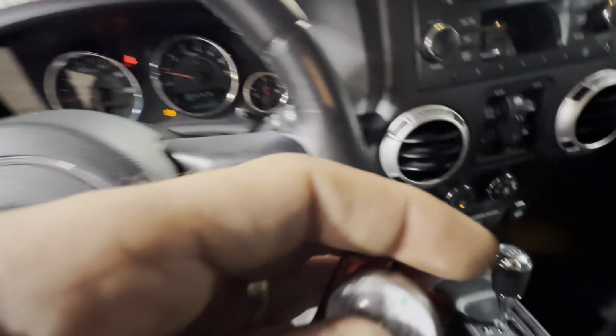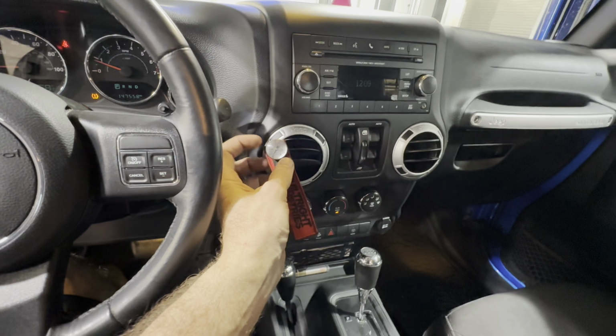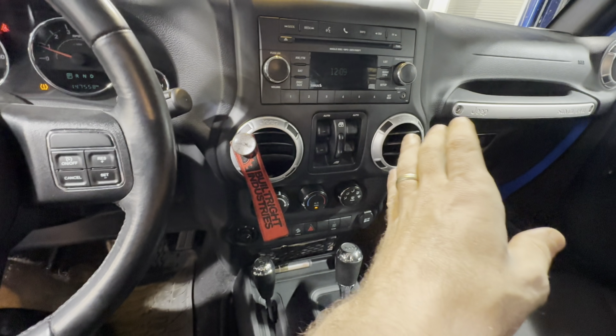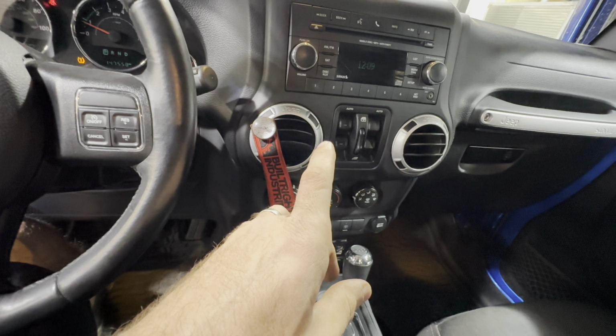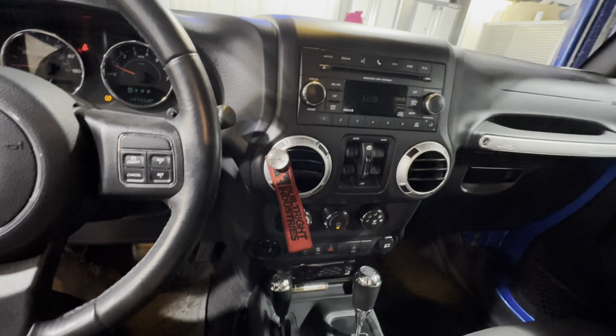We're doing a follow-up on the climate control. My customer had stated that on occasion, when you turn the air on, you've got hot air on one side and cold air on the other side, which is kind of odd because this is single zone climate control. There should be only one actuator to determine the heat and or cold coming out of this unit.